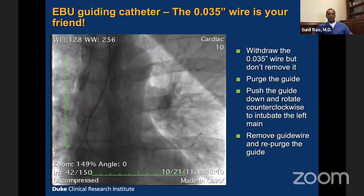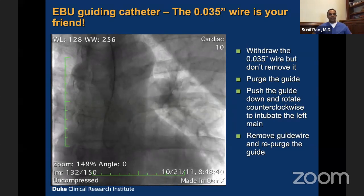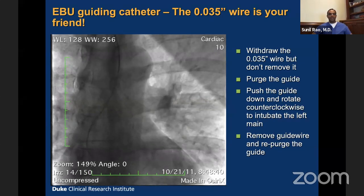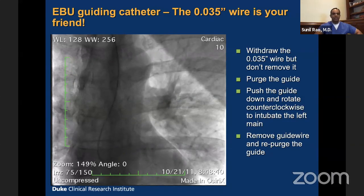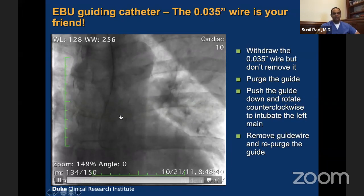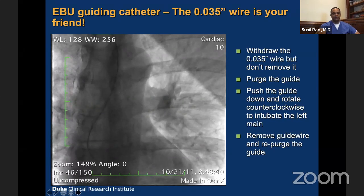Remember, for those of you who are interventional fellows, when you pull that EBU or XB or whatever curve you're using, and you're coming from radial access, when you pull it back, it will behave a little bit like an Amplatz and the tip will tend to dive. So just be a little bit careful where you're getting the support from. The EBU oftentimes is lower in the aorta rather than just the contralateral wall.